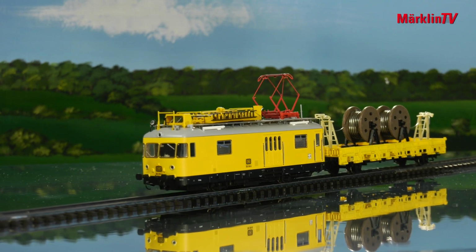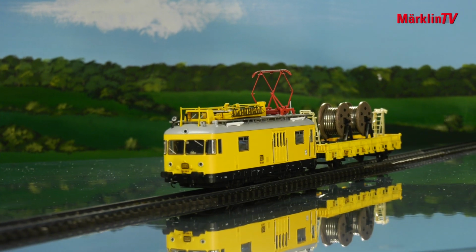This SAFO model definitely is a fun addition to your existing model railroad stock.